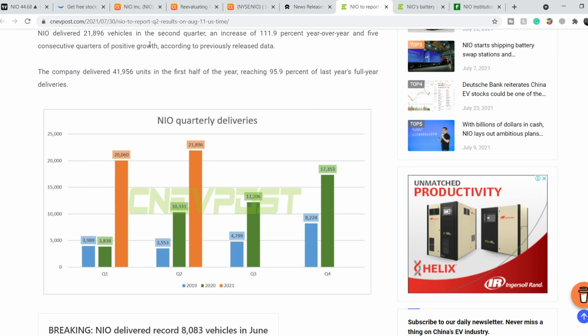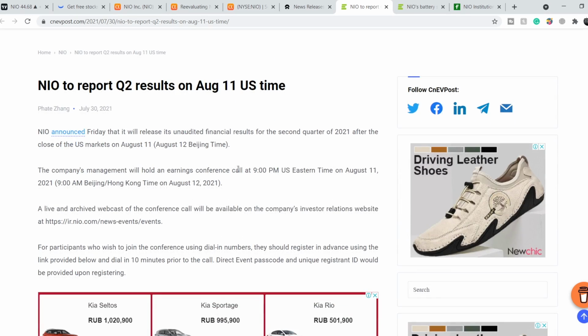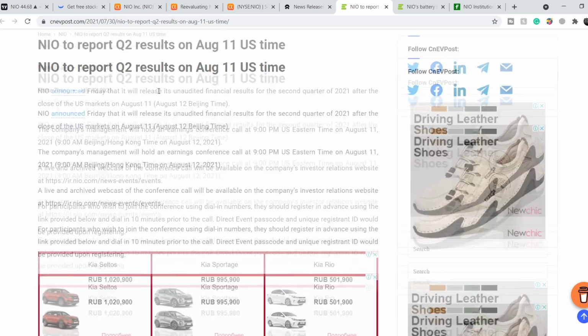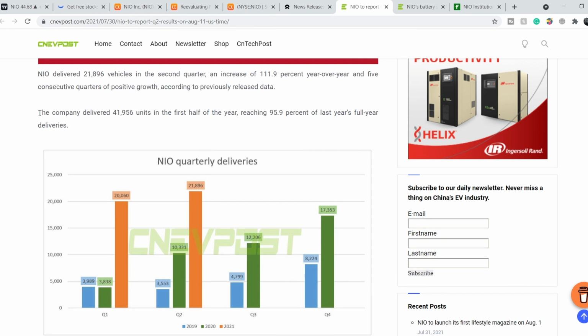Right here on cnevpost.com we have this article, and it is also about the financial Q2 report, and let me show you this. Here is the NIO quarterly deliveries, and as you can see we have 3 years, 2019, 2020 and 2021, and these are 4 quarters. And let me show you that they have very good growth of their deliveries on Q1 2021 and on Q2 2021.